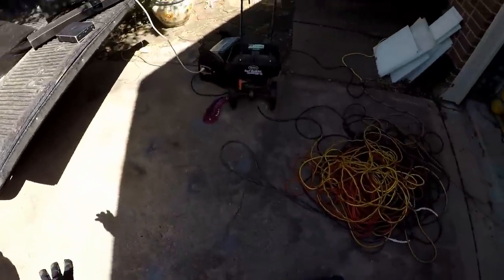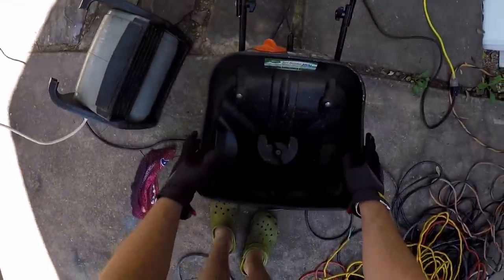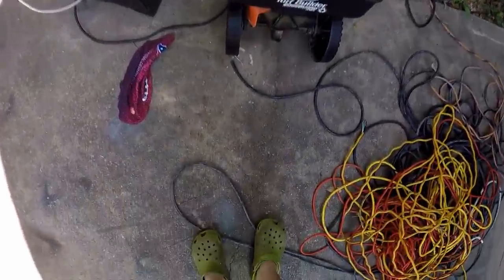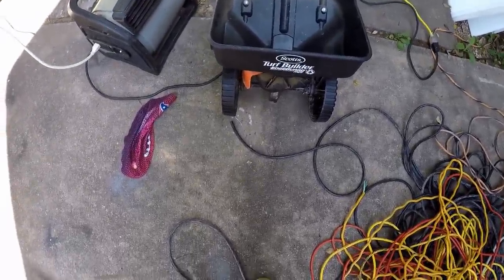Ooh. Let's see, a little table. Let's work our way around over here. Okay, got the Scott's Turf Builder. It seems to be working just fine. It's actually a nicer shape than the one that I've got. It's a little bit smaller, but if I don't end up keeping it, garage sale for sure.